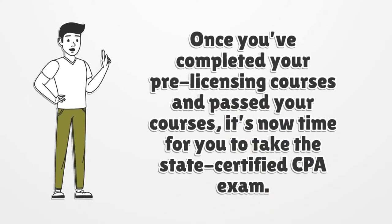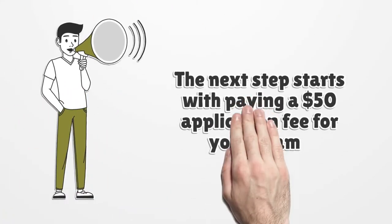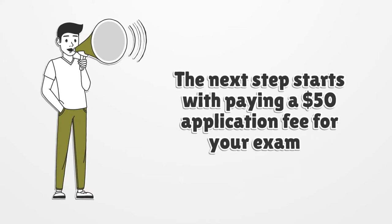Once you've completed your pre-licensing courses and passed your courses, it's now time for you to take the state-certified CPA exam. The next step starts with paying a $50 application fee for your exam.